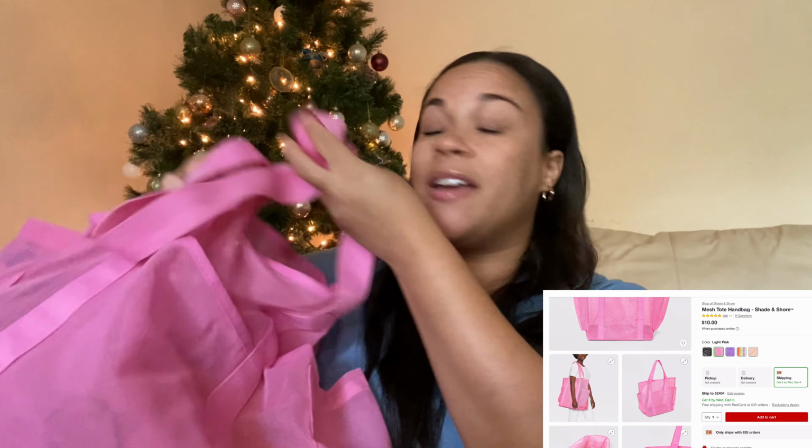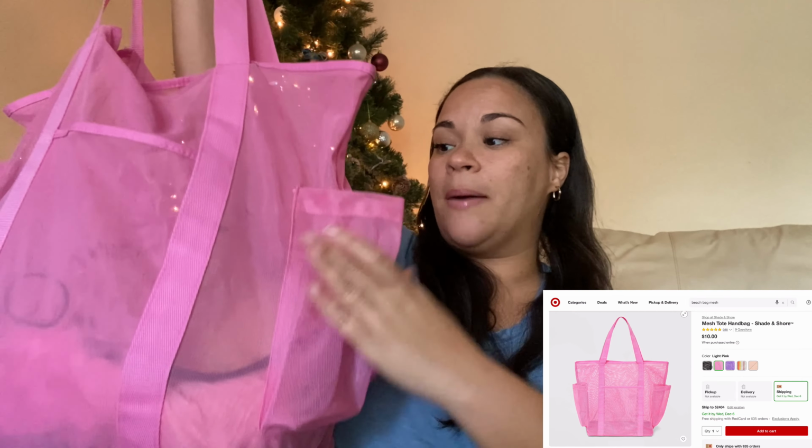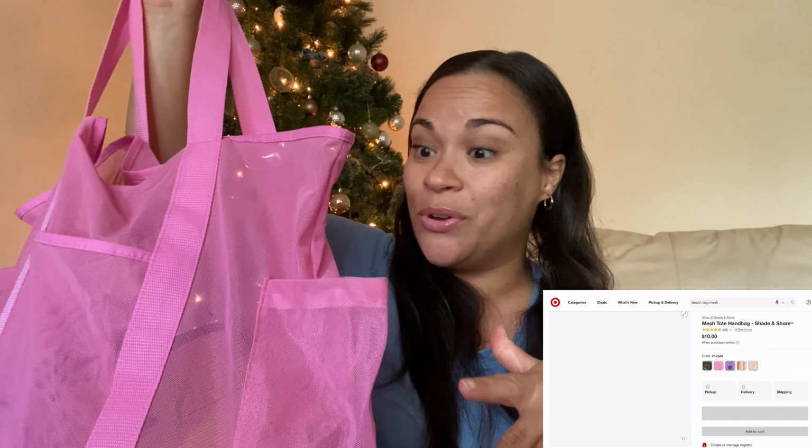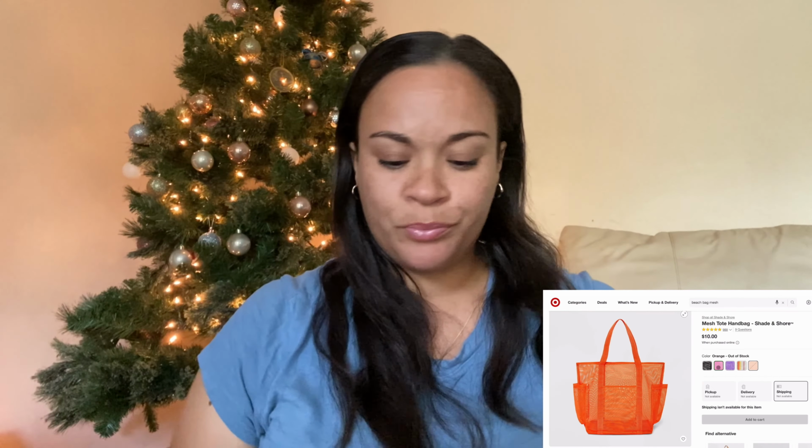Of course, you're going to need an actual beach bag, so some type of bag to put all of your belongings in. I really like this one I got from Target. I'll try to link it, but it's just this mesh bag. I love it because it holds a lot, but it's also semi see-through, so I can find my things inside of it. It also has a few pockets on the side, so that's always good for carrying things.